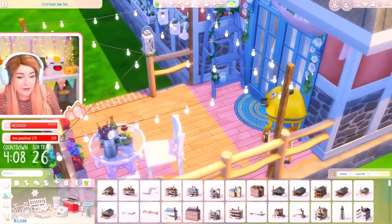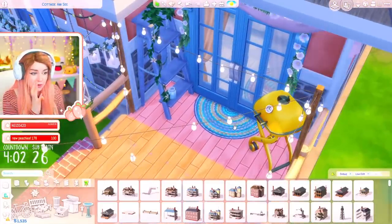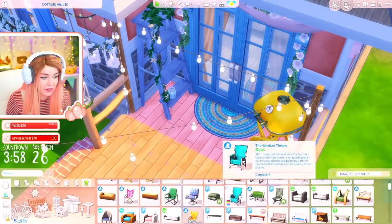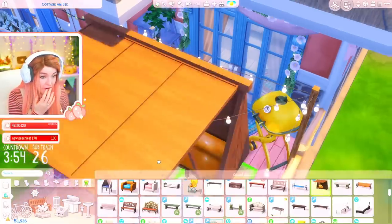Okay, I said I was going to put a bar on here. We've got the little barbecue. I kind of think, do we need a little table? Because if you're barbecuing, you need a place to put stuff. So I was thinking of just putting a little table-y type area. Oh my gosh.